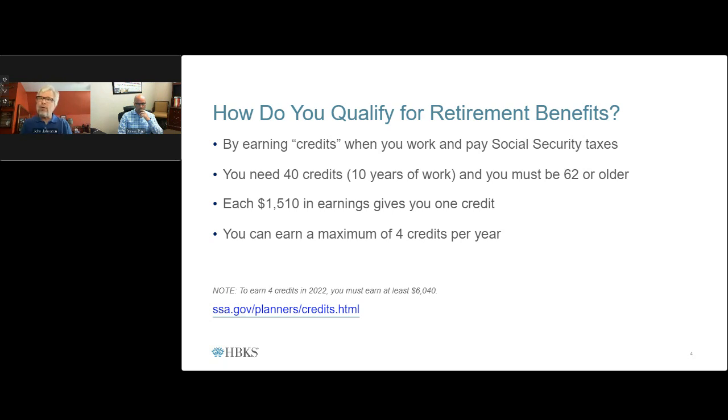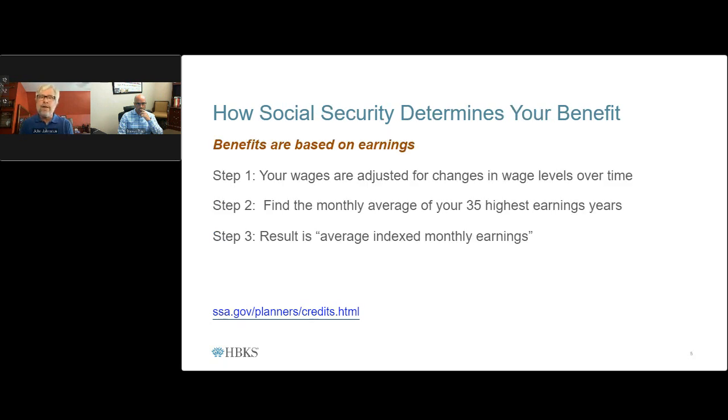Now, if that's all the work you've done, if you've just done those 10 years worth of work, you'll be able to collect a benefit, but your benefit is going to be very low. How we determine your benefit is we look at all your earnings for your entire lifetime.